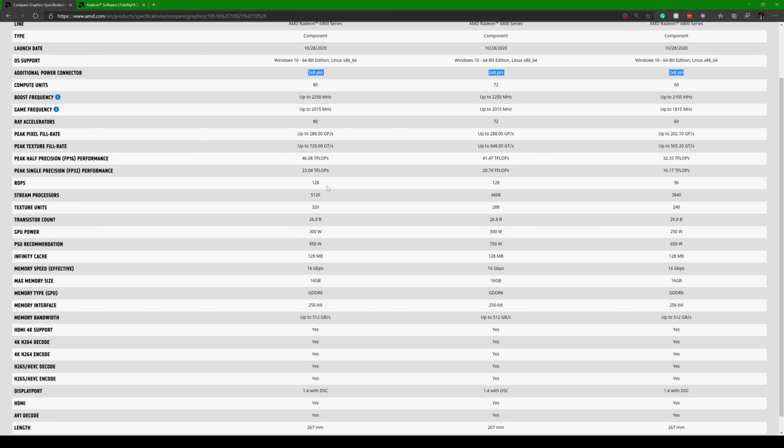I'm not going to focus on the teraflops. I think that teraflops don't really directly relate to gaming, and since I'm focusing a little bit more on gaming here, it doesn't really make much sense. ROPs in the top two cards, so the 6900 XT and the 6800 XT, are both 128, 96 on the 6800. And of course, you get a few more streaming processors as you go up. Those are related to the compute unit, so about 64 streaming processors for every compute unit.